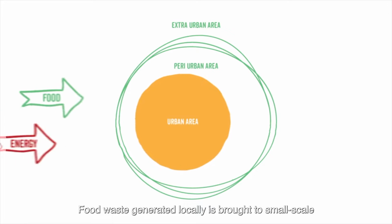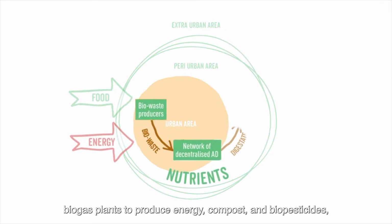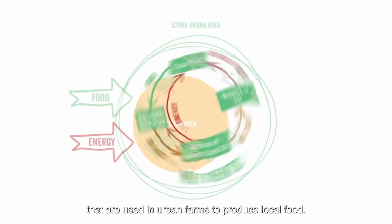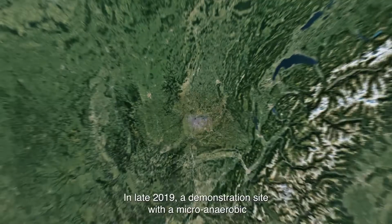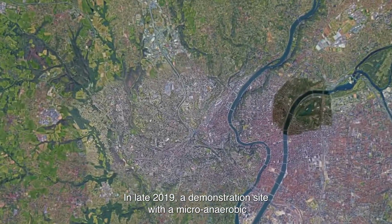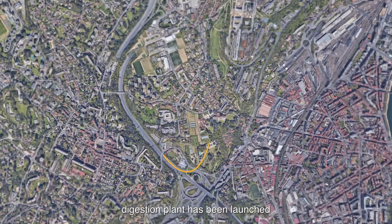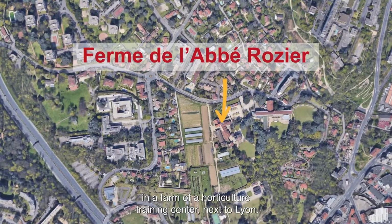Food waste generated locally is brought to small-scale biogas plants to produce energy, compost and biopesticides that are used in urban farms to produce local food. DECISIVE is now more than a concept. In late 2019, a demonstration site with a micro-anaerobic digestion plant has been launched in a farm of a horticulture training centre next to Lyon.